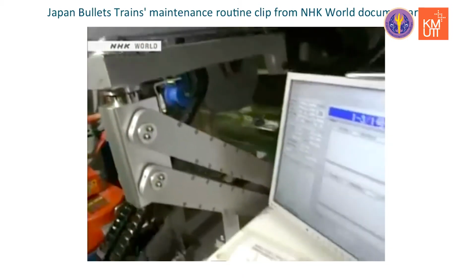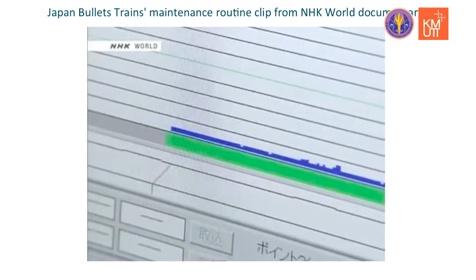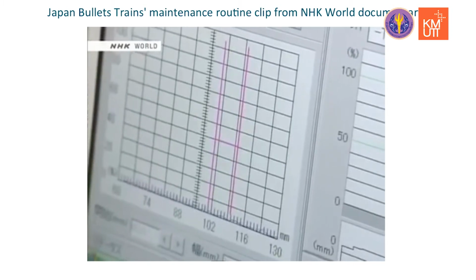About 40 years ago, an accident occurred when a shaft broke because an electric outage during its manufacture had caused a flaw. Painstaking inspections like this are to ensure that type of accident is never repeated.